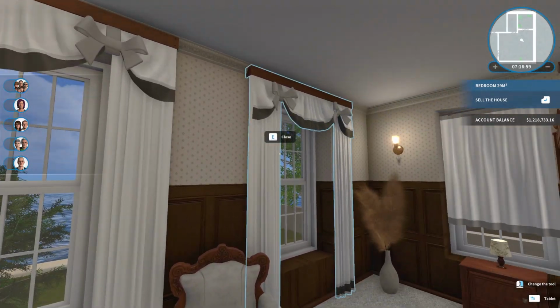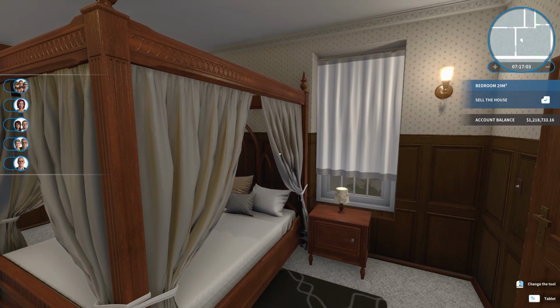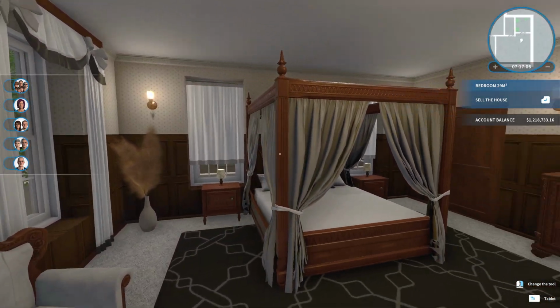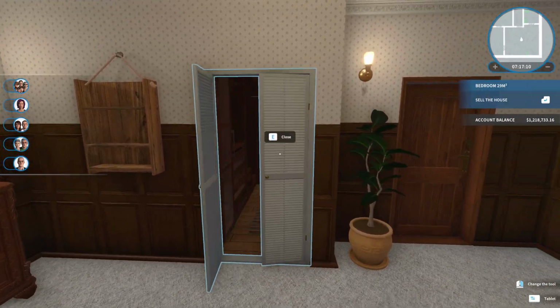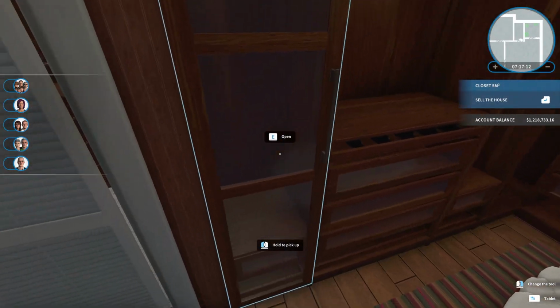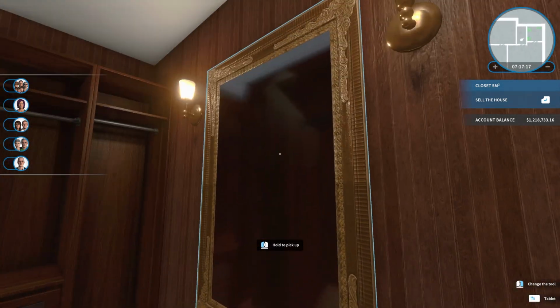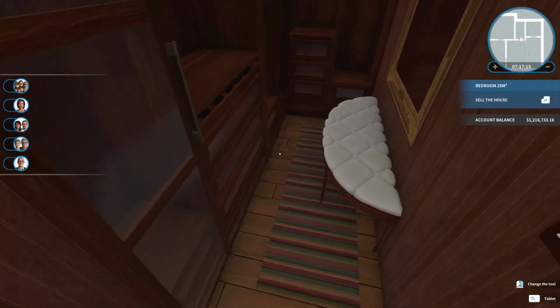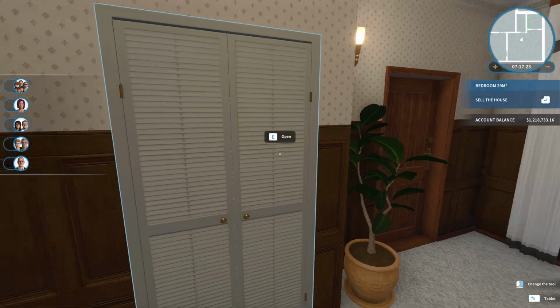Did put curtains on these windows, and then these ones just have blinds because the curtains wouldn't fit with the bed. So I think it still works out great. I think it's all good. And then our closet here, just kept it really simple, just a wraparound wardrobe with a little padded bench and a mirror and some sconces. Nothing fancy in here at all. Tiny space to work with, so can't really do a whole lot.